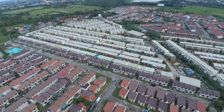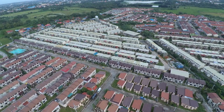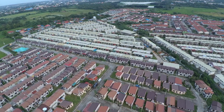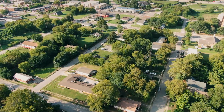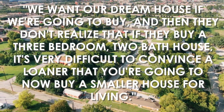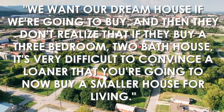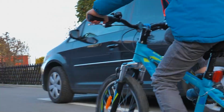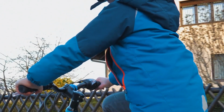This means it's easy for you to move into a bigger house after just 1 year and put both houses on the market. That is called bank hacking, because you're able to put 5% down in the first place, and then when you move, you can also put 5% down on the next one. The noob ends up buying a big house to stay in because we want our dream house if we're going to buy, and then they don't realize that if they buy a 3-bedroom, 2-bath house, it's very difficult to convince a loaner that you're going to now buy a smaller house for living. A pro starts off small by taking on manageable projects and shopping for deals. If you do the work, it's worth it.